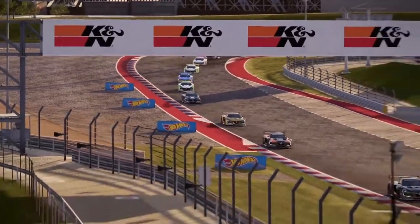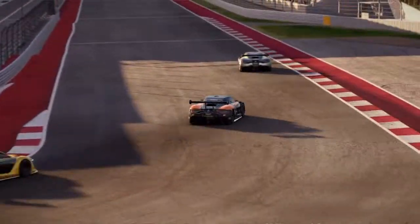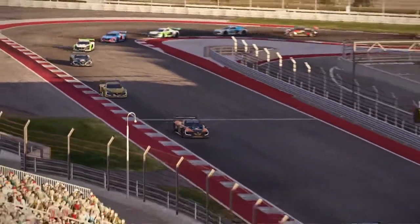So we finished 12th, 5th, 6th and now 7th. I've no idea what the next car on track will be. Something completely different, I hope.